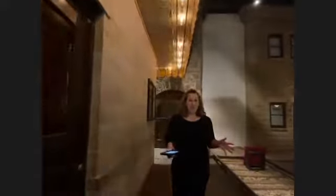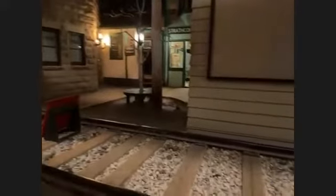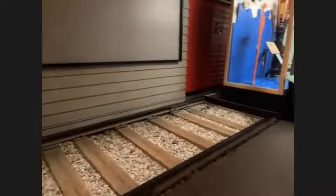Now, one thing you might notice here in our gallery is that in the middle of this room, there is a train track. And trains play a very important role here in Winnipeg. Winnipeg was very much created thanks to the railway.